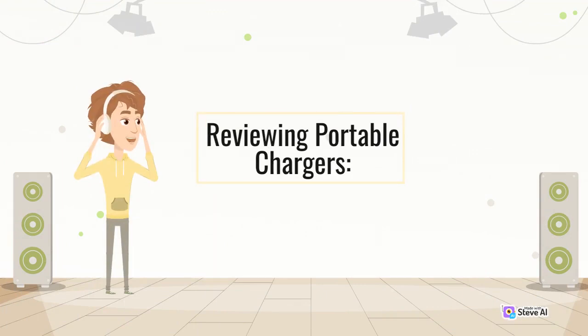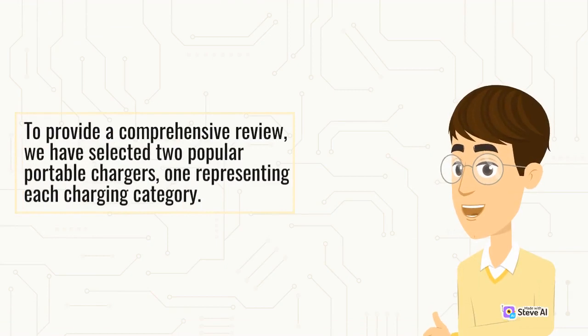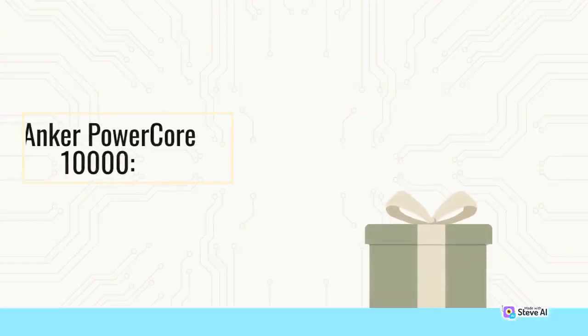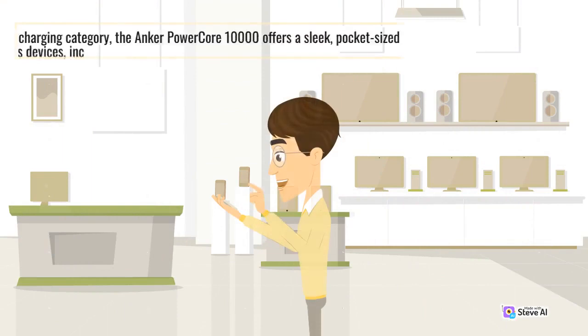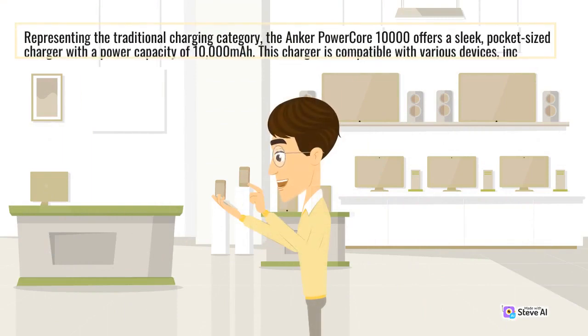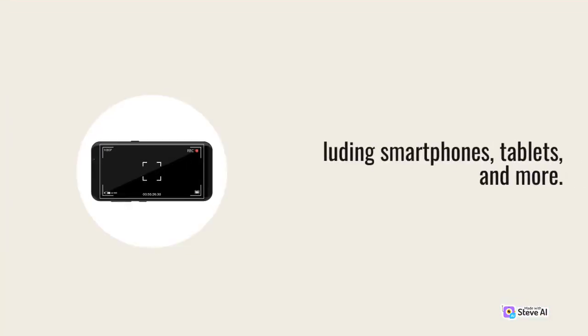Reviewing portable chargers. To provide a comprehensive review, we have selected two popular portable chargers, one representing each charging category. 1. Anker PowerCore 10,000. Representing the traditional charging category, the Anker PowerCore 10000 offers a sleek, pocket-sized charger with a power capacity of 10,000 mAh. This charger is compatible with various devices, including smartphones, tablets, and more.